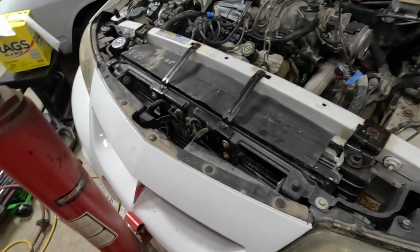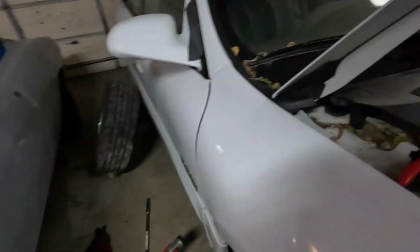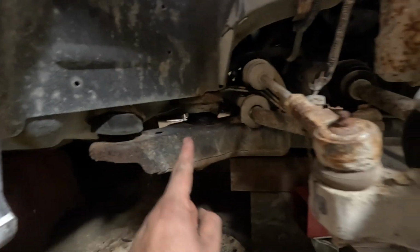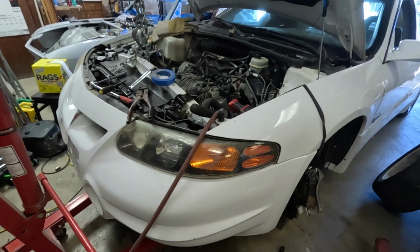Alright, we're going to tighten her back up, because I feel like that dropped a long ways. Ooh, on the plus side of it dropping, we might be able to access that bolt better. However, I'm hoping it just kind of rips itself apart. Alright, it's coming.